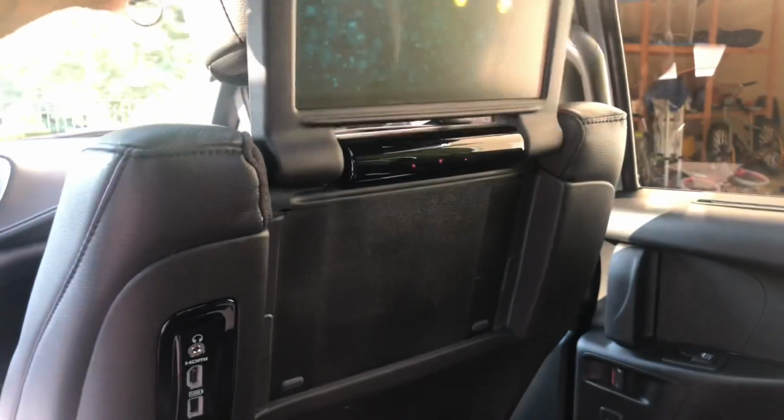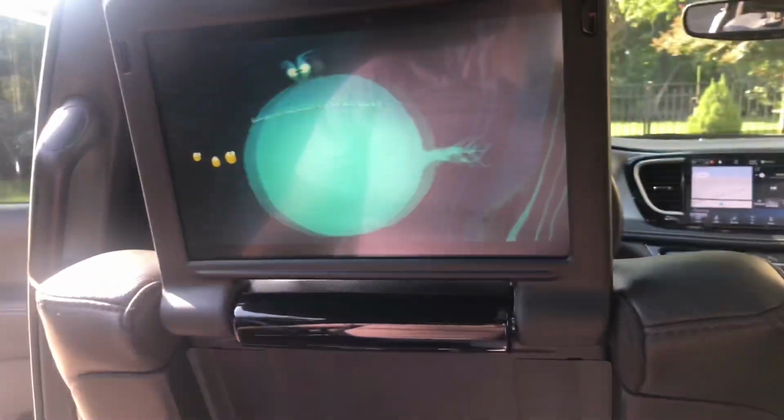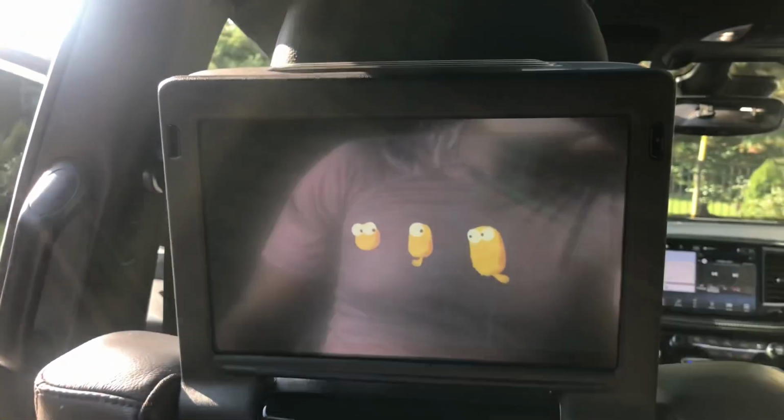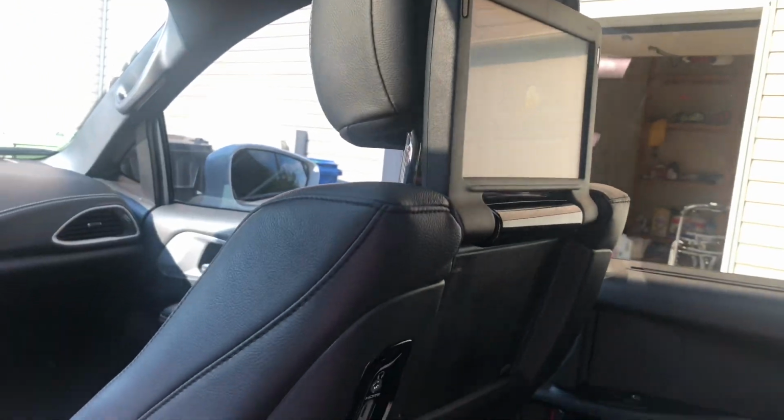You got the entertainment center, the rear seat entertainment. Look. Boom, whatever's on, they had on. And we here. This is a real nice van. Like I said, got the HDMI, got the USB, and the headphone. Plug him in, you can hear the whole movie. You can hear the whole story. You can hear anything you need.